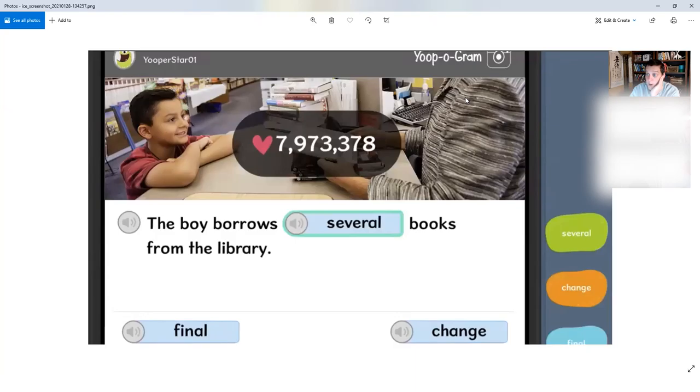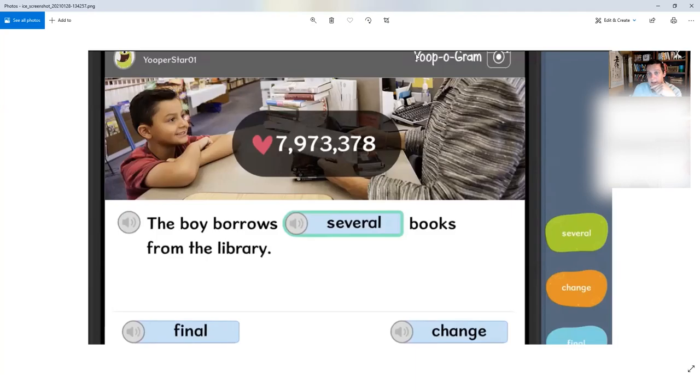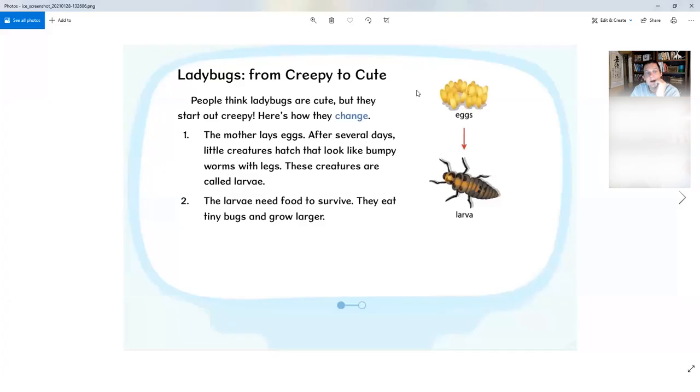The boy borrows one, two, three, four, five books, several books from the library. Yeah, he borrows several books from the library. When you borrow something, you're expected to bring them back. So he's going to use these books for now, and then later he will bring the books back because they're not his. He's just using them, borrowing them. So he borrows several books from the library.